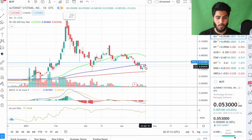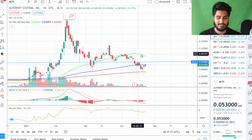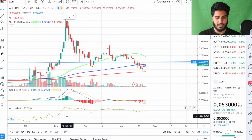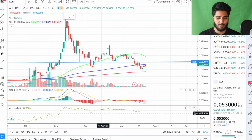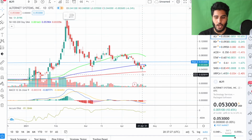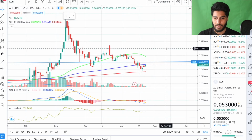We are still below our 100-day SMA, and we want to get the price ultimately above our 50 SMA to have the most bullish outcome. If we look at accumulation over distribution, we still have steady accumulation right now on ALYI, and so any sort of news could launch this one up, and so overall that is what we are looking for.